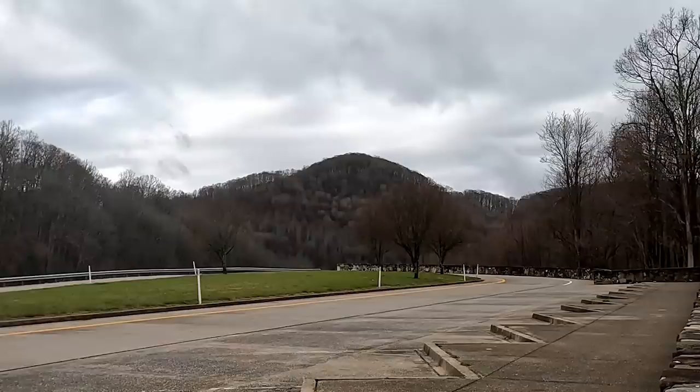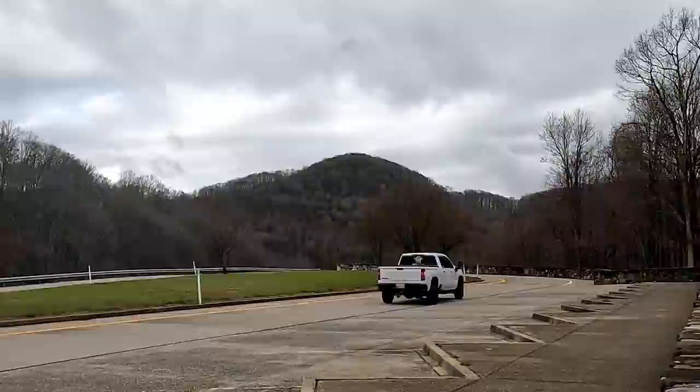A little chilly up here. It's about 40 degrees on top of the mountain. Let's get back in the truck and head down to Georgia. You guys think I was gonna leave you here? Let's go.